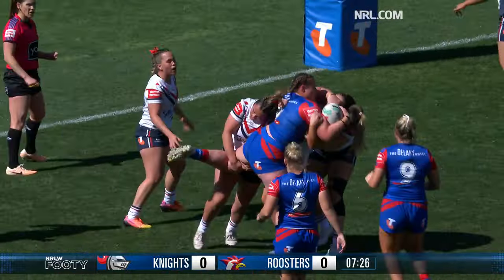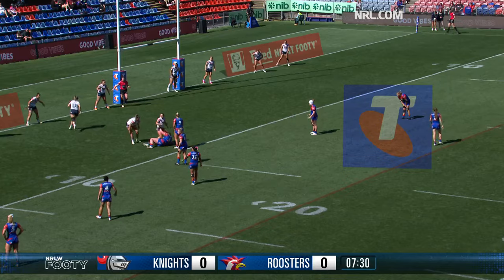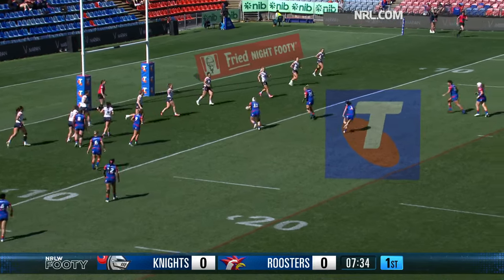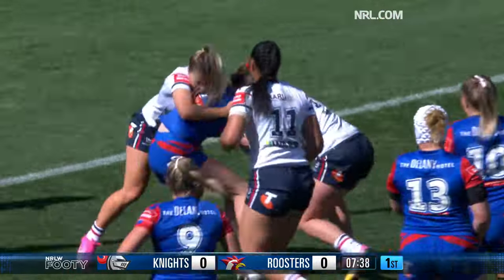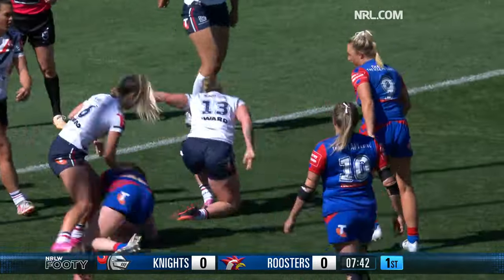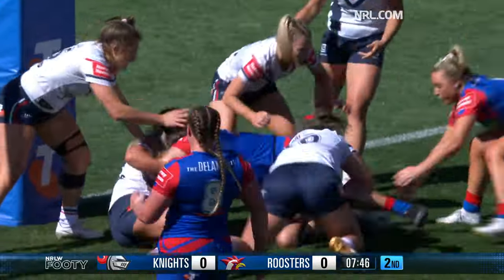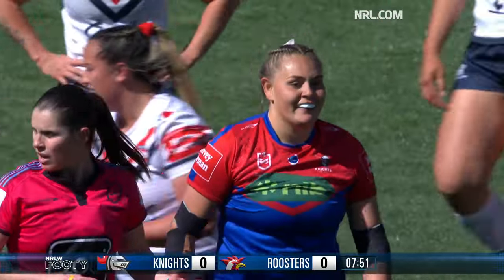Predabon. Driven back, another one of the former Roosters, Taylor Predabon, playing the ball nine away from the line. Higgins, Southwell, Tamika Upton, nice bit of footwork. The Roosters hold on. Joseph and Aiken making the tackle. Higgins goes to Caitlin Johnston, and they'll take a bow, the Roosters' defence.